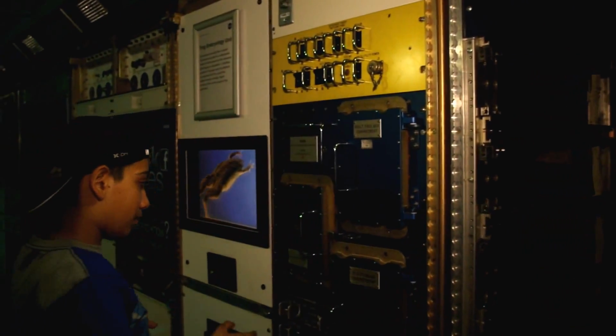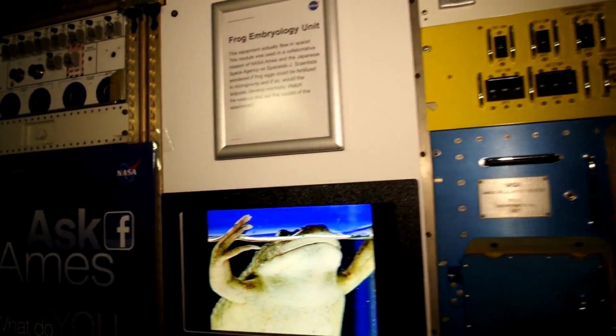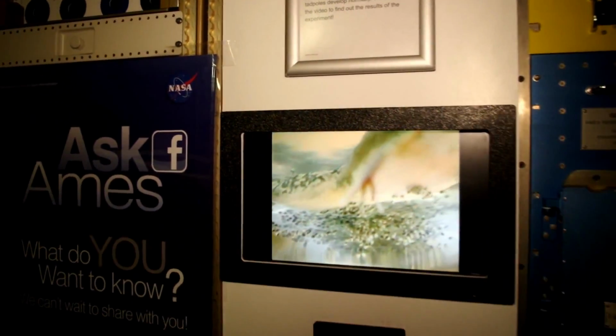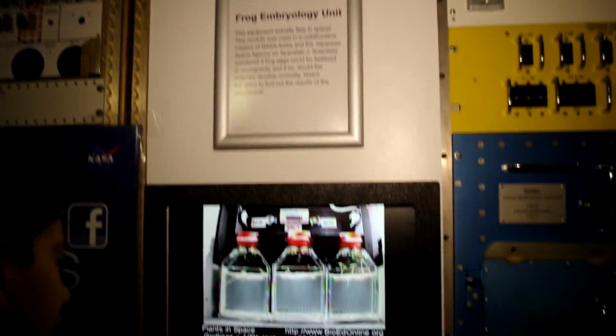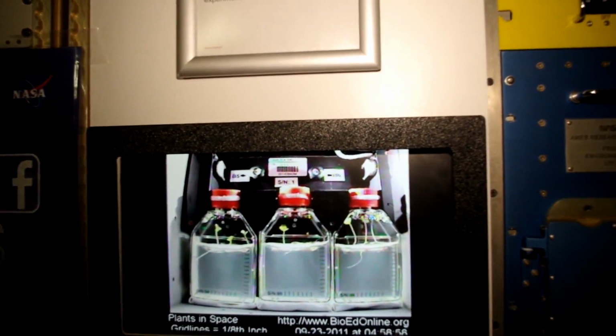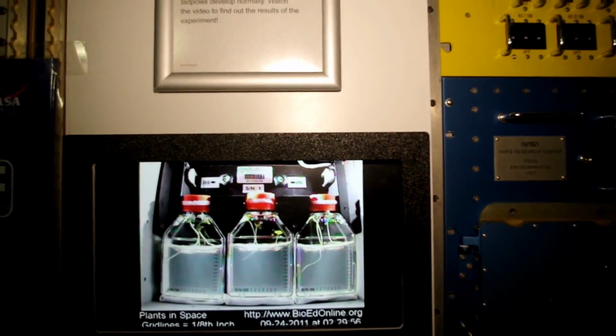Project scientists don't know what that was about, but frogs. Frogs are especially hardy animals, and importantly, their large plentiful eggs develop. Plants in space. Okay, so that would be plants in space, and that's how fast it would grow.